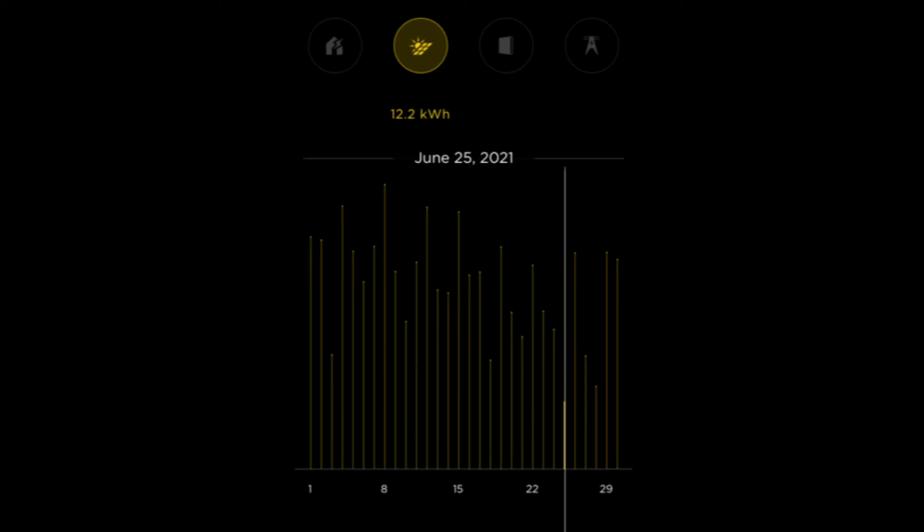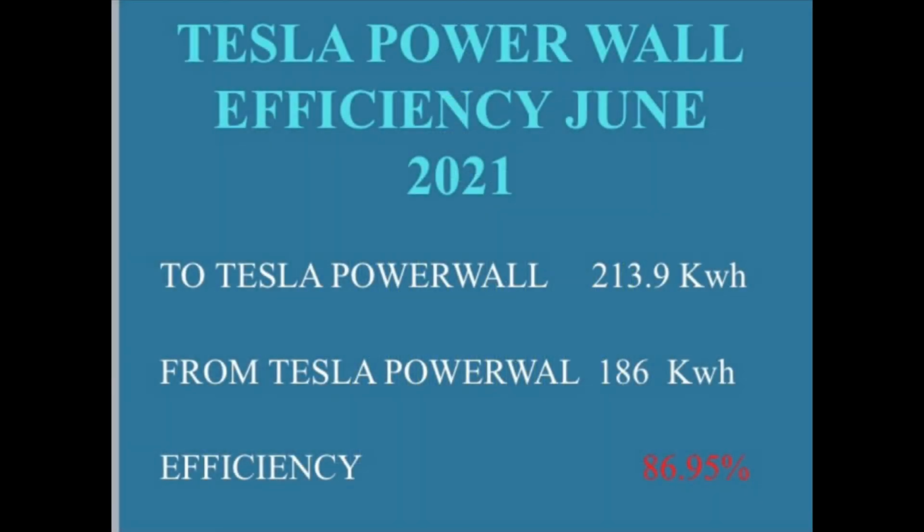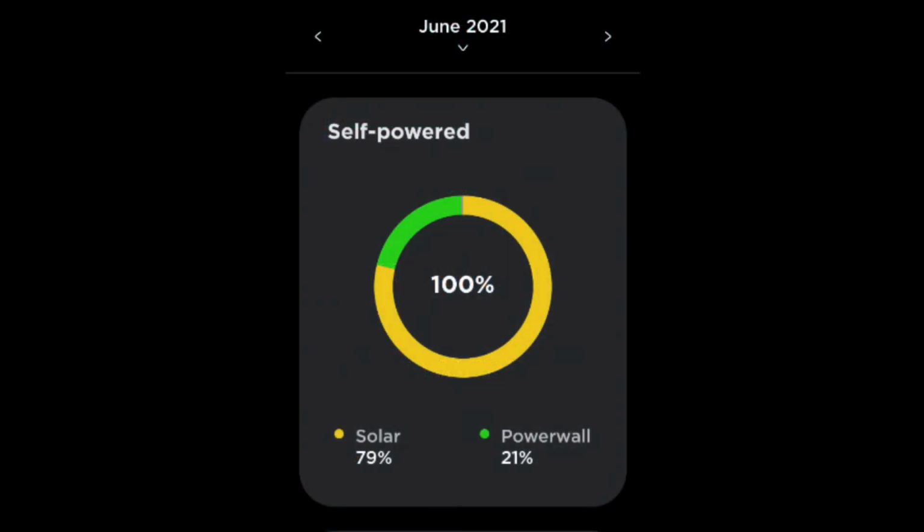The worst day we had for the month was 12.2 kilowatt hours, and the best day we had, which was on the 8th of June, was 51.7 kilowatt hours generated. As mentioned earlier, we only added 213.9 kilowatt hours to the Powerwall and took out 186 kilowatt hours, so that gave us a round trip efficiency of 86.95%. We were self-powered for 100% of June.